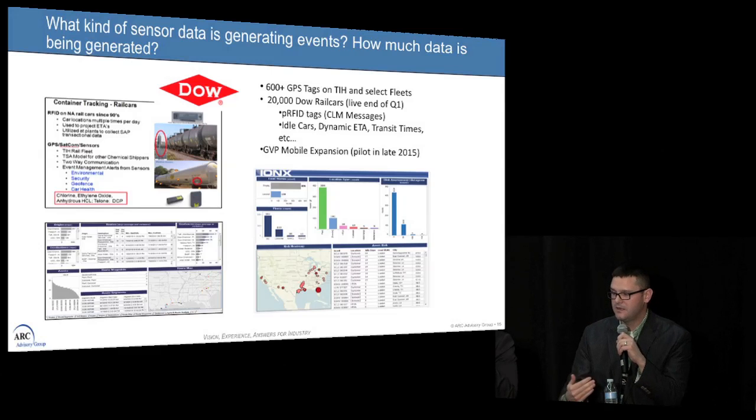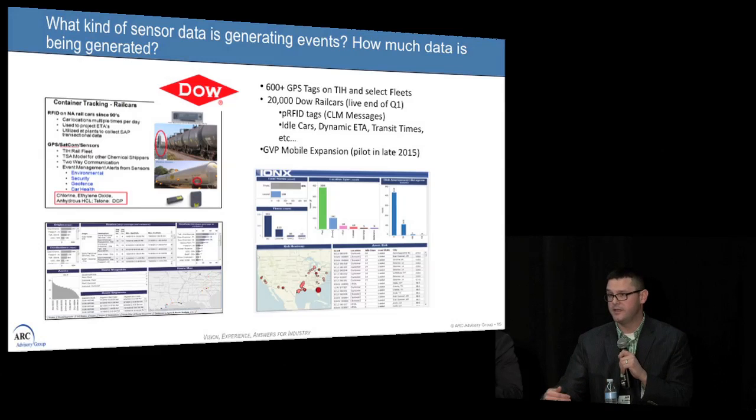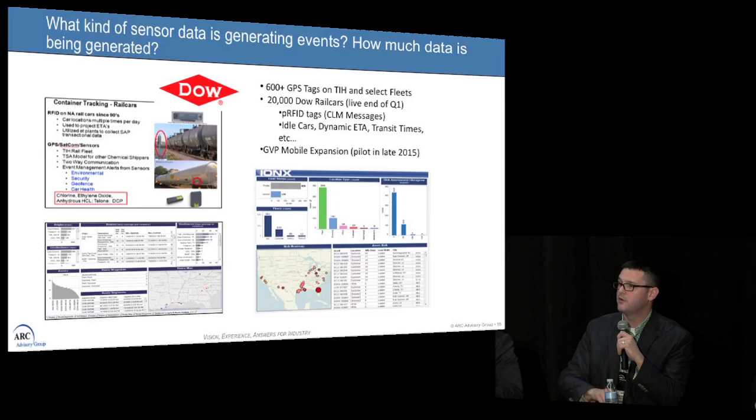So what kind of sensor data? And this is just a sampling. Fortunately, in the U.S., we have a very robust RFID system within the North American Railroad. On the 20,000-plus Dow cars, and this changes a little bit based on our current footprint, we're pulling in those 20,000 car location messages, or CLM messages, into a dashboard, pulling them through our rail visibility system, attaching various data elements. So not just here's a car mark and its location, but also the contextual information: what customer is it going to, what's the anticipated delivery date, who is the carrier of that particular car.